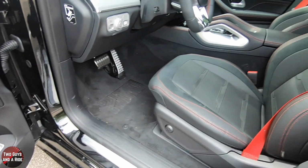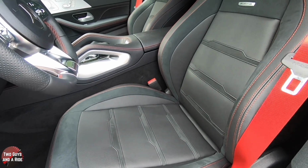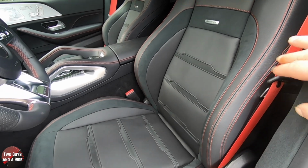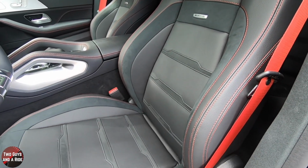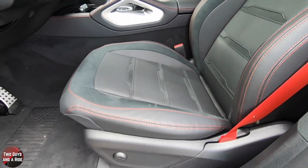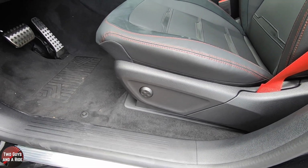Over here we see these beautiful seats. I love these red seat belts. The contrast in here is just so nice, along with the red stitching on here, and of course the AMG logos in the seats. Very comfortable seats, really nice side bolsters there. And then of course your 4-way lumbar support is down here on the seat itself.